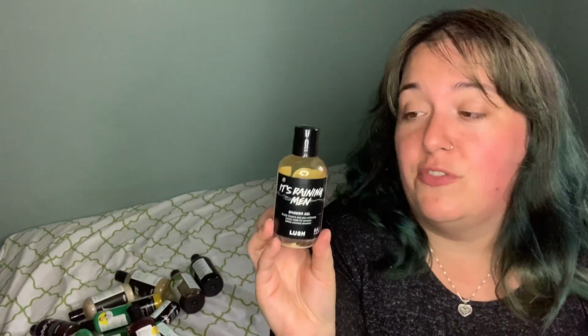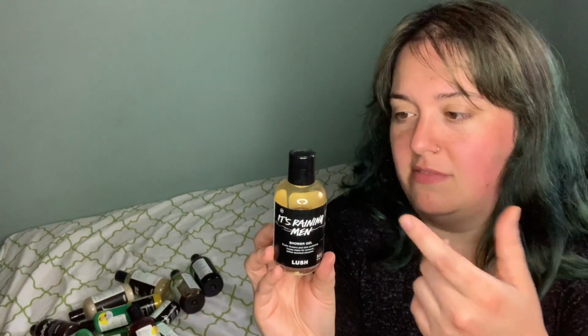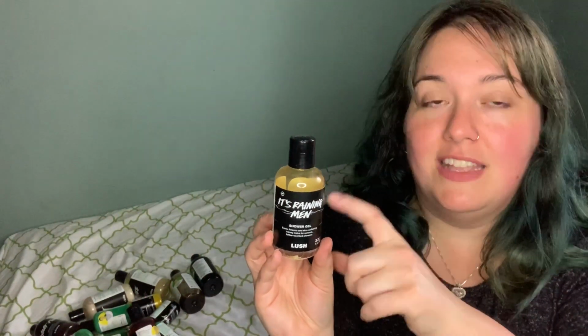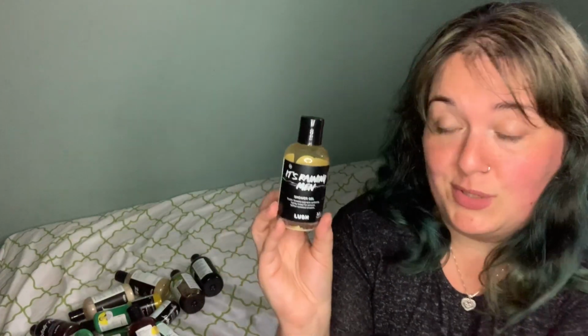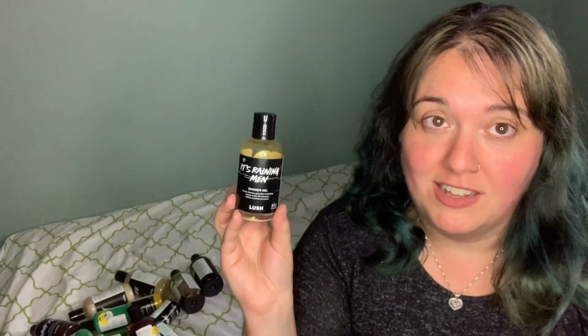But this was actually the very first shower gel, not this bottle. This is the second one I bought, but this shower gel was the very first shower gel from Lush that I ever bought, and I fell in love. And as you can see, it's an ongoing love affair.